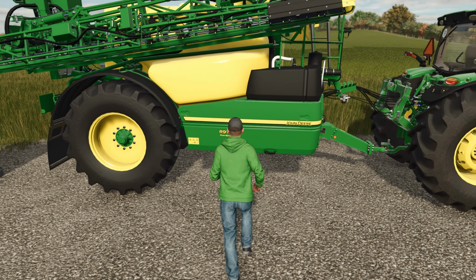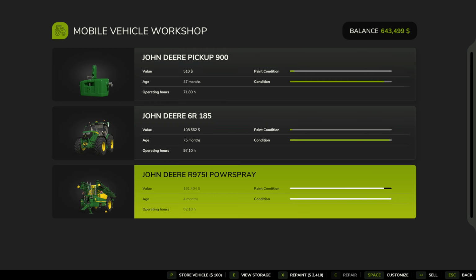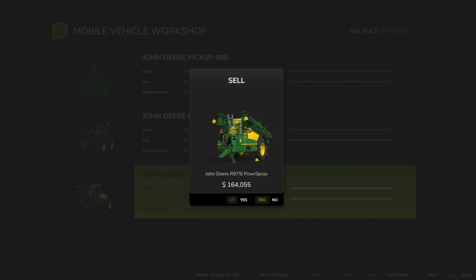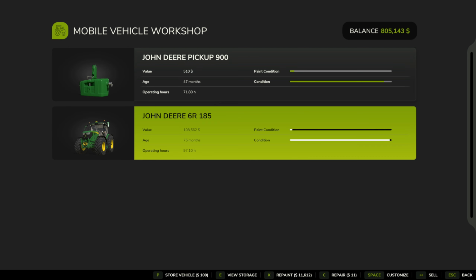And if we go into our portable shop menu here, because it's just a handy way to do it, we will repaint it. And now you can see we can sell it for $164,000. So we're going to sell it. We'll be down a little bit, so we end up paying all of the financing fees when we do it that way. But now we're up to $805.